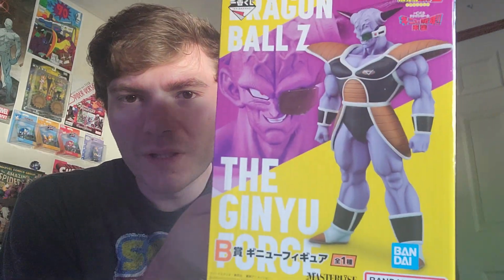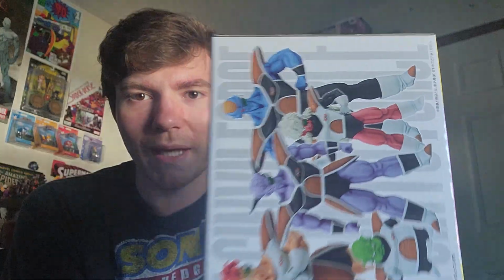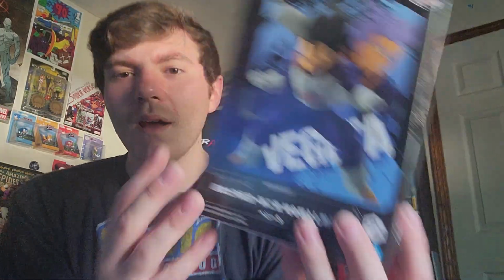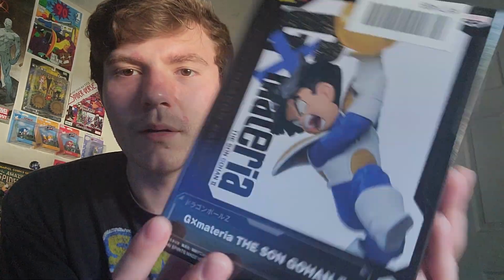And these are all authentic. In Japan, they really don't do a whole lot of bootleg stuff, especially when it comes to the anime figurines, just because of how popular they are, and everybody makes the official ones, like people know. It's just not really as much of a thing over there, making bootleg anime merchandise and stuff like that. So anyway, Captain Ginyu, there's Vegeta, then we got this really cool Gohan one.